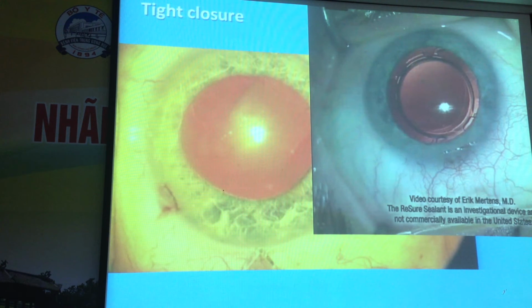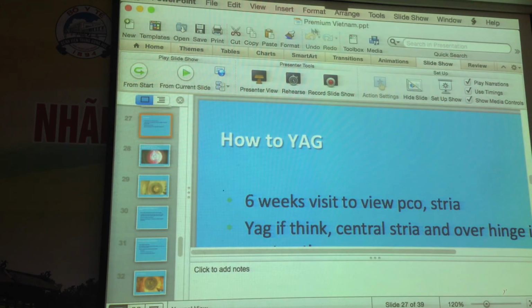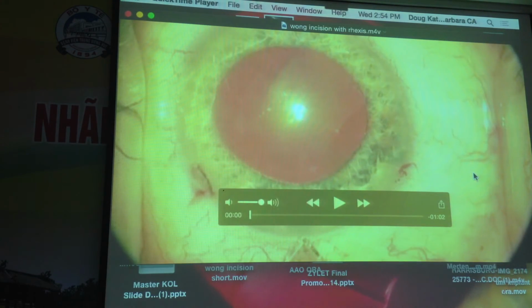But we have to close the wound tightly. I don't know if you have the glue. I'll show you here in a minute where this is going to be glued. I'm going to show you the Wong incision here. The Wong incision is a very nice thing if you're not doing it to close these wounds tight. I've got a few little videos on this. So here's the Wong incision.